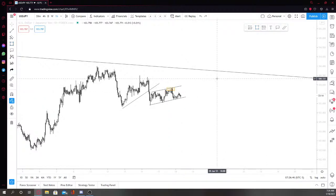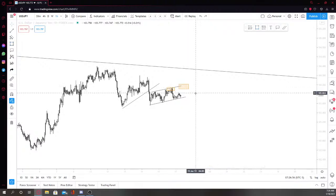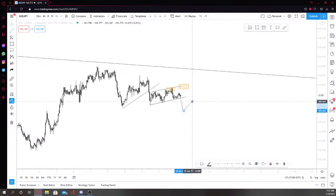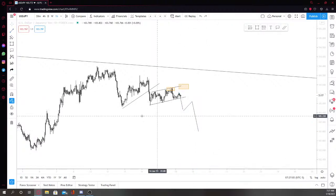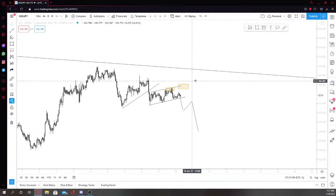Okay, and if you have the patience, you could say, I want prices to come back up one more time, see if it comes back up to this area, and then sell from that area. Otherwise, you can wait for a breakout and look for the same setup and then look for a possible sell. But again, this is pretty risky. It's not really strong confirmation that price will break out to the downside just yet.